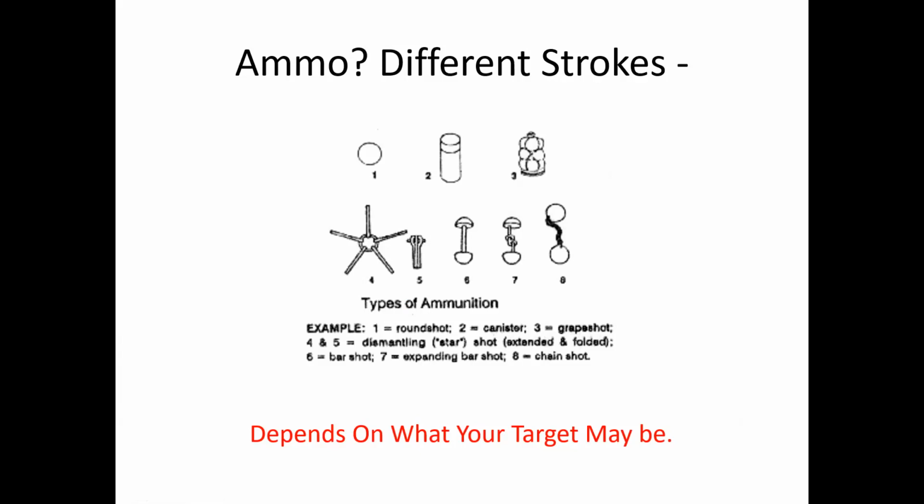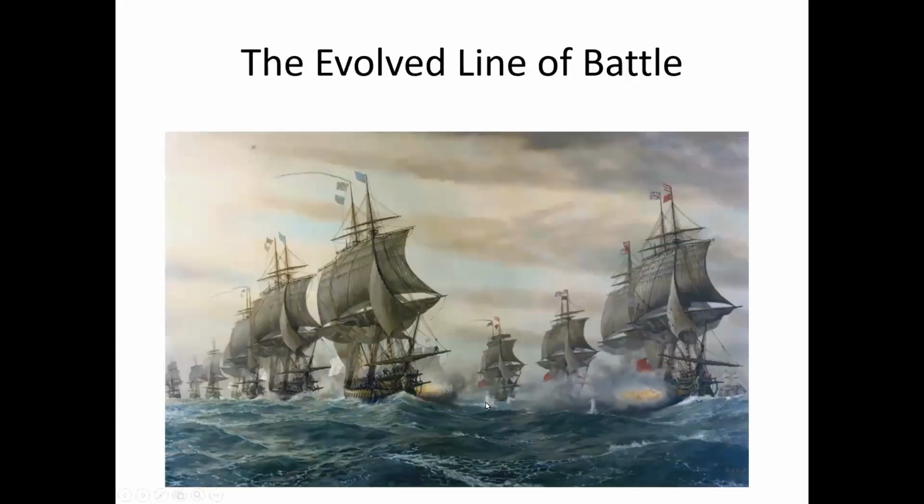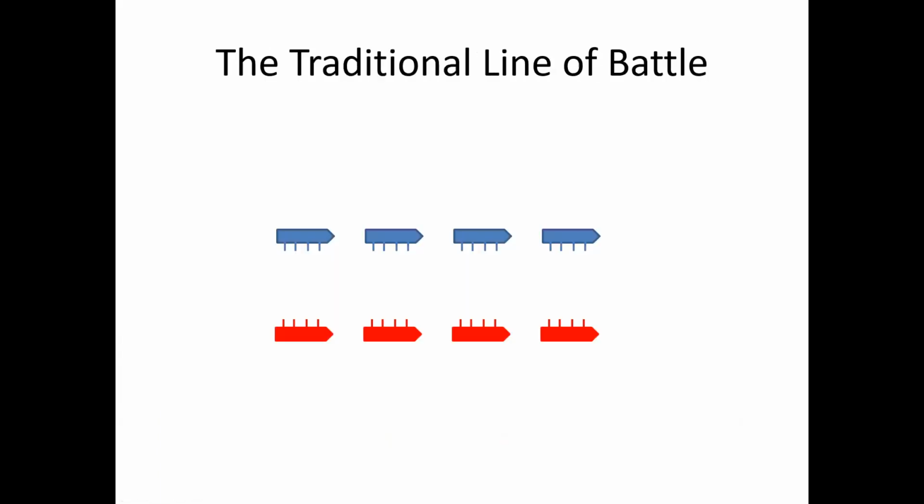There were a number of different types of shells, the standard ball, canister, various things that are meant to do a certain job, like kill people or rip out rigging or try and breach the hull. And the evolved combat tactics were 2 parallel lines with guys shooting at each other as they go past each other. That was the standard ship of the line layout. And it looked like this. I mean, it's pretty simple stuff. And there was a certain gentleman's agreement, it looks to me, because this ship might be a 3rd rank, this ship might be a 1st rank, and the enemy would match rank per rank. You didn't overload, use a 1st rank ship on a 3rd rank. There's kind of a gentleman's agreement, I guess.